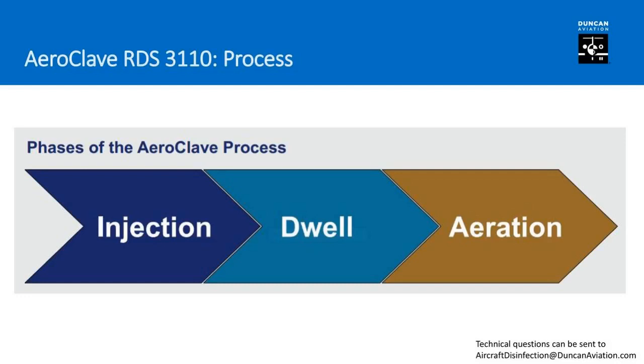Our first step, protection and preparation. As Harrison mentioned earlier, Duncan's top priority is the safety of its people, its facilities, and the aircraft that we service. So that starts with our personal protective equipment. The applicator dons PPE head to toe prior to entering the aircraft, keeping the technician, his family, coworkers, and community all safe. Once inside, we identify any materials or equipment that may require extra care during the disinfection process. We protect those surfaces or equipment accordingly.